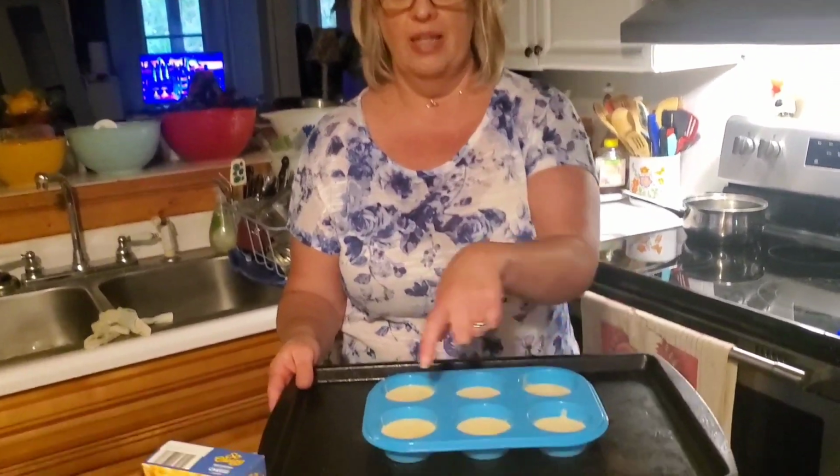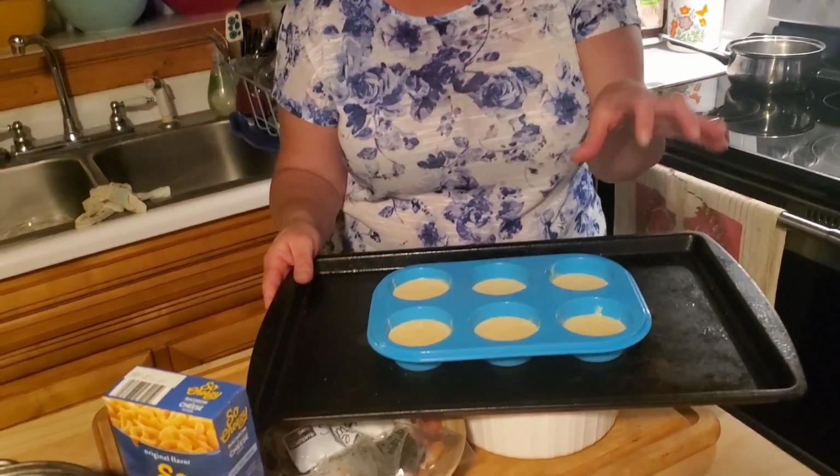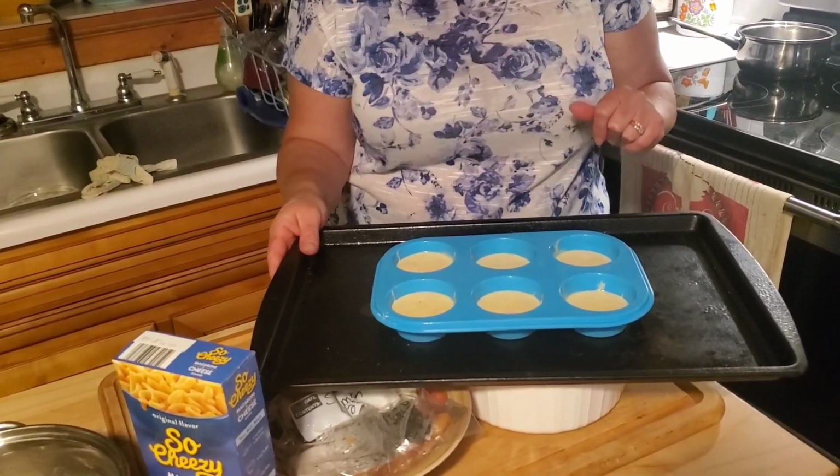Okay, and as you can see, I didn't have any batter left over. It's going to make 6 cornbread muffins. Use half a cup of cornmeal mix, a quarter cup of flour, and if you have an egg, just use 1 egg and just a little bit of water to mix it up. There you have it. We'll see you in a little bit.